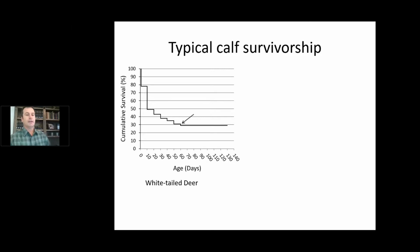This is white-tailed deer, and you're looking at a survival curve. As that curve decreases, that's the percent of animals remaining alive. In this graph, you can see in the first 1 or 2 days of life, white-tailed deer actually lose 20% of their population, so you only have 80% of fawns still alive. By 10 days of age, 50% of fawns have been removed from the population. And by the time a fawn is 60 days of age, there's probably only a 30% probability that you'll still be alive. That's really typical of many, many wildlife populations. It doesn't matter whether you talk about mammals, birds, all sorts of things. Within your first year of life, when you're a youngster, you have a really, really high probability of death.